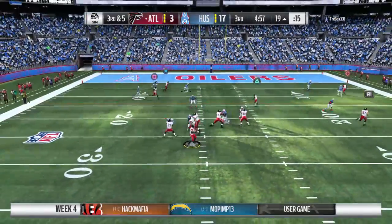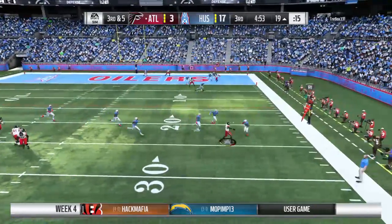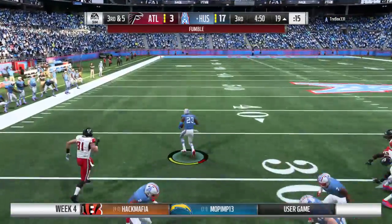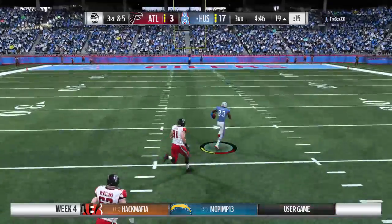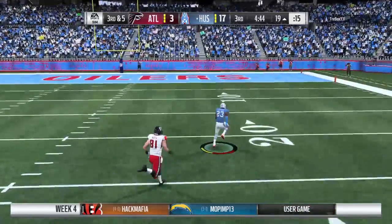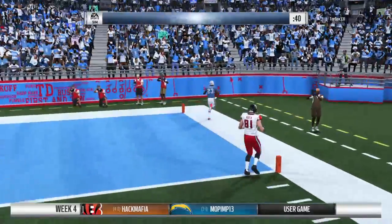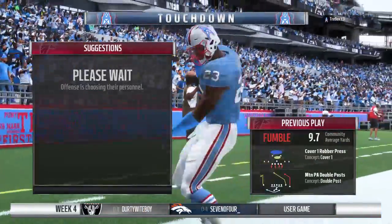Now Trubisky to throw. Eluding the pressure right. Now Trubisky lost the football. And this will be scooped up by the defense. He's at the 50. The 40. He's at the 30. 10. And he's going to bring the fumble back for a touchdown.